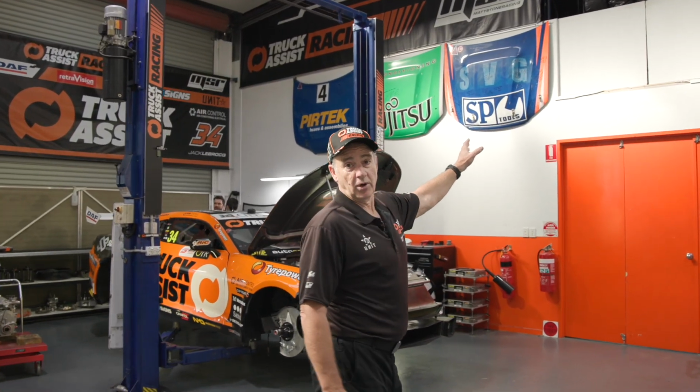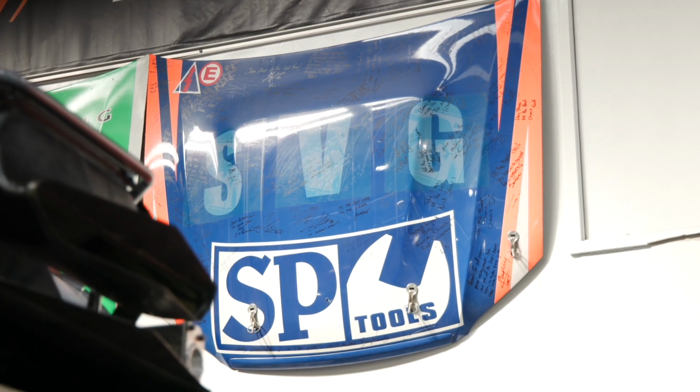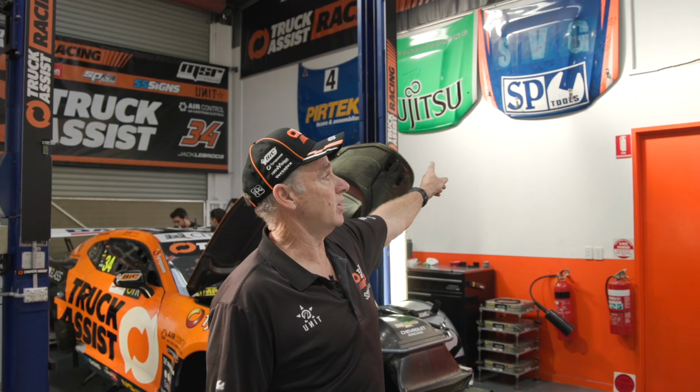Up on the walls we have the bonnets from previous successes. We've got the Shane Van Gisbergen bonnet with the SP Tool logo, and we've got the bonnet from this year, our Darwin victory. Come through and I'll show you some of the rest of the workshop.